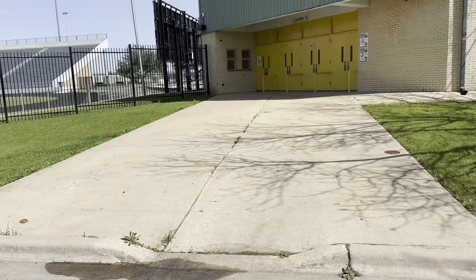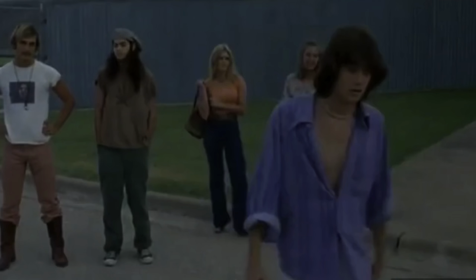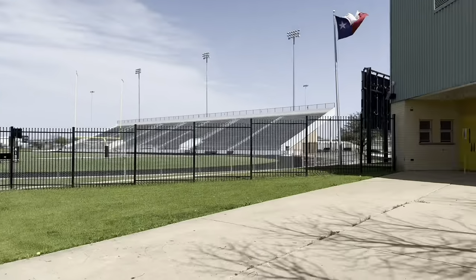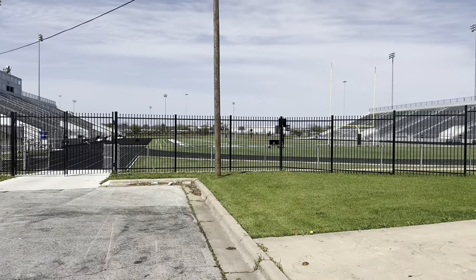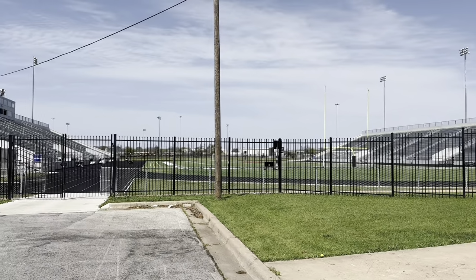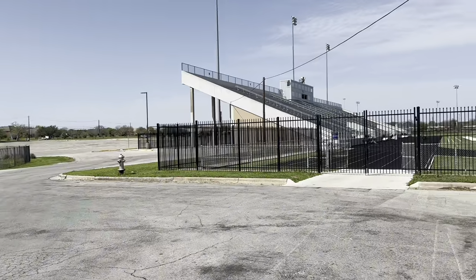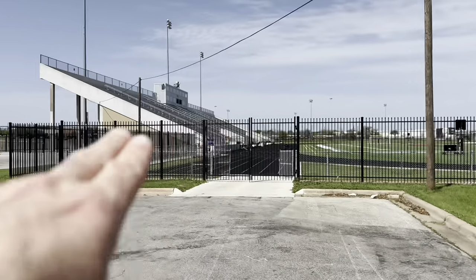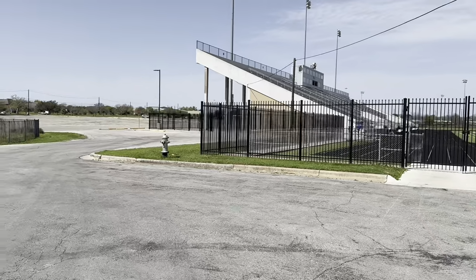Also, this walkway seems bigger than it was in '93. Like they made it wider. Yeah, this is definitely the spot though. Like I said, the 50-yard line is where they were hanging out, smoking a joint. And then they came walking out this way. And this is definitely the gate. Like I said, they replaced this gate. It's hard to tell.